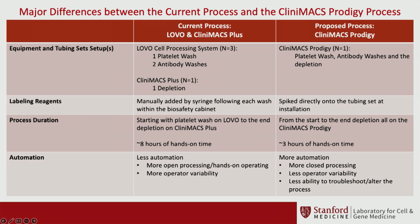Our current process requires both the Lovo cell processing system, which takes care of 1 platelet wash and 2 antibody washes. Therefore, the washes on the Lovo require 3 separate tubing sets. And then continuing onto the Clinimax Plus, this requires its own tubing set for the depletion portion of the process. Versus the Clinimax Prodigy, it takes care of the platelet wash, antibody washes, and the depletion process all within a single tubing set. Again, that's the Miltenyi's TS310 tubing set.